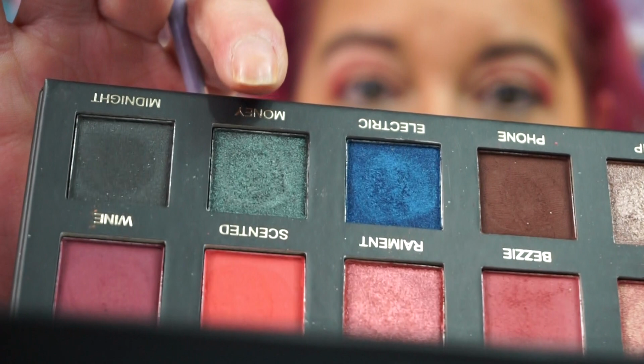Angled brush. At least I might have one in here. There's one, a Coastal Scents little angled brush. We're gonna go with that green right there.